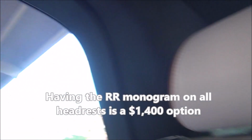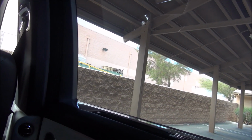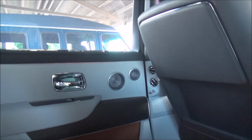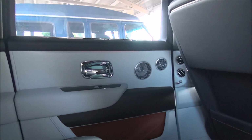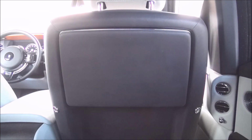You can move that up and down, and then the other button says door, and if we push that, it shuts the door for us automatically. So this is a very nice place to be in the Cullinan. I think a lot of people that buy this car ride in the back.